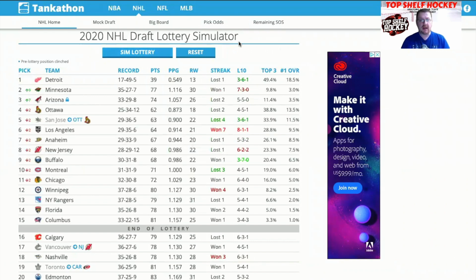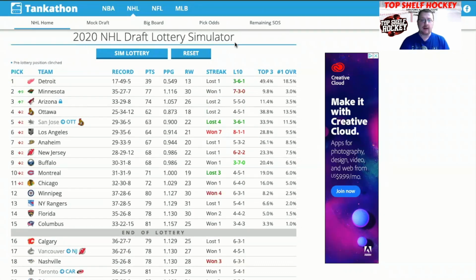There we are. We have the simulation results. The Detroit Red Wings were the winners of the draft lottery for the top spot. The Minnesota Wild moved up 9 spots to number 2. The Arizona Coyotes moved up 7 spots to number 3. Now that pick normally was traded, that was going to the New Jersey Devils, but that pick is top 3 protected. So in this actual lottery simulation result, Arizona would actually end up keeping their pick.